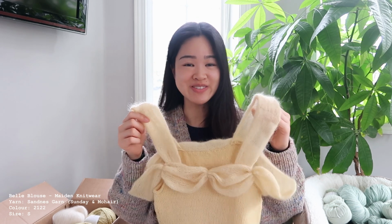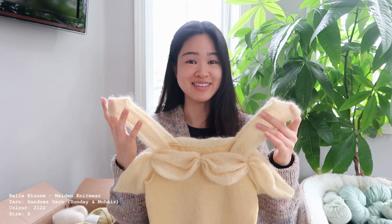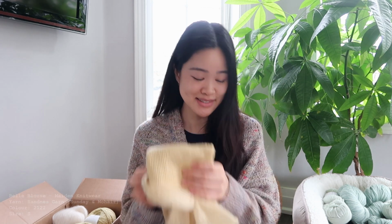So look out for this one, and I will also have a knitting vlog out for this one as well if you're more interested in my full process, so look out for that. So this was the Belle Blouse. That's it for my FOs. I didn't have any other FOs, so let's move on to WIPs.